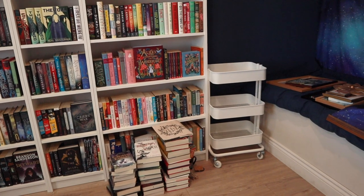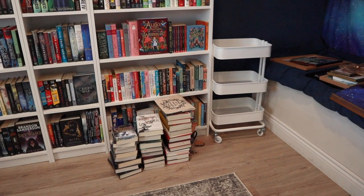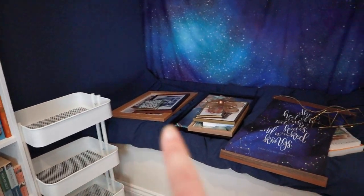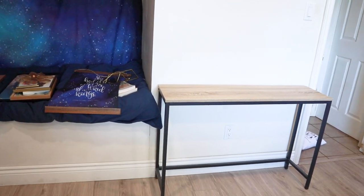Put my book cart there beside my shelves, and I picked out some books that I want to put on it. And then I have all my art there, so I have to decide where it's all gonna go. I have this wall here to fill, as well as the shelves. And then I also have above the chair here. And then I basically just have to put everything back together.